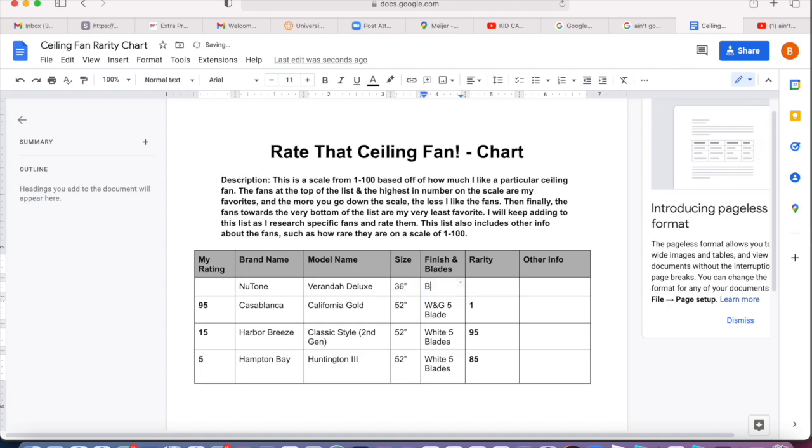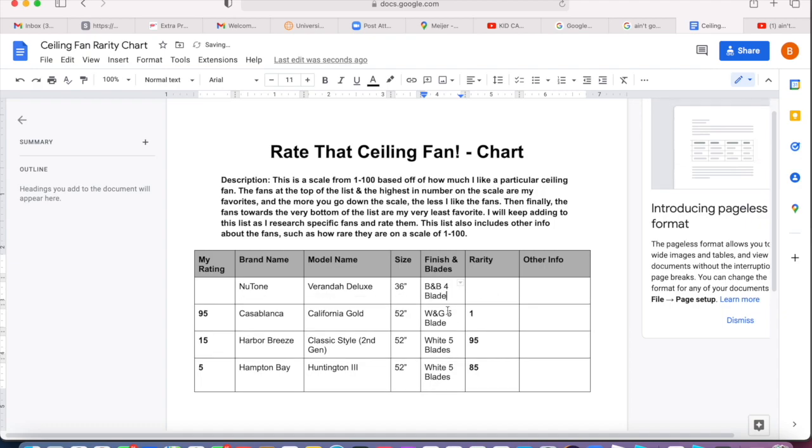So brown and brass, B&B, four blades. Rarity of those, they're definitely way below 50, probably even 25%. Let me look up a 36-inch one and see how many brown and brass ones I can find. I think Connor has one. I know he got one at one time. I really wanted that fan.